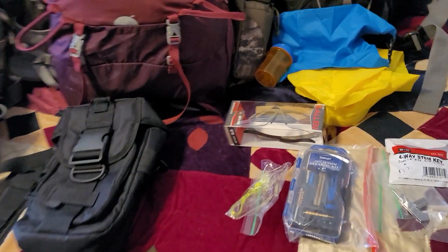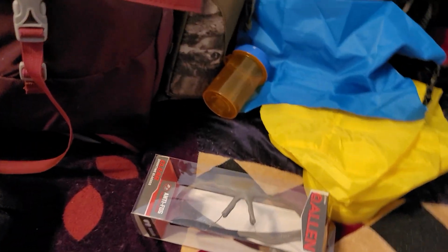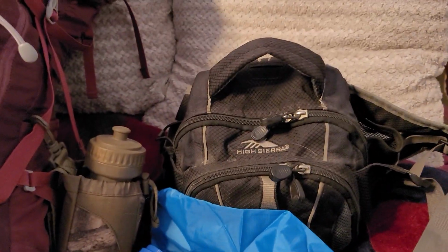I don't know. And last time I got glasses, we each have a pair. My pair is yellow. Her pair is clear. And she uses a little pill bottle to put things in. It's waterproof. And we got these little bags, like I said before. And there's her belly bag.